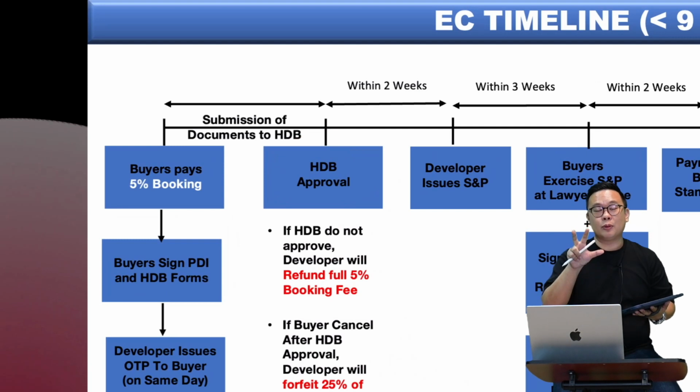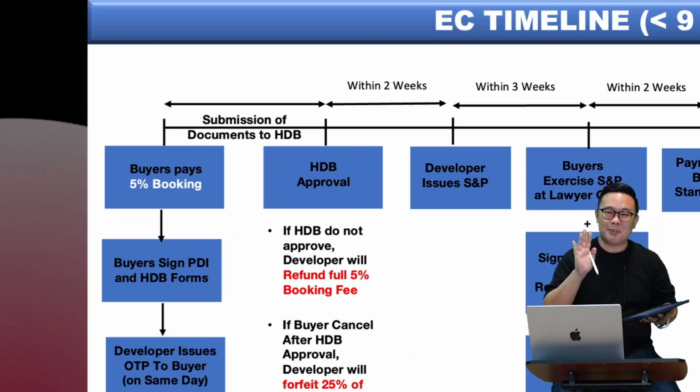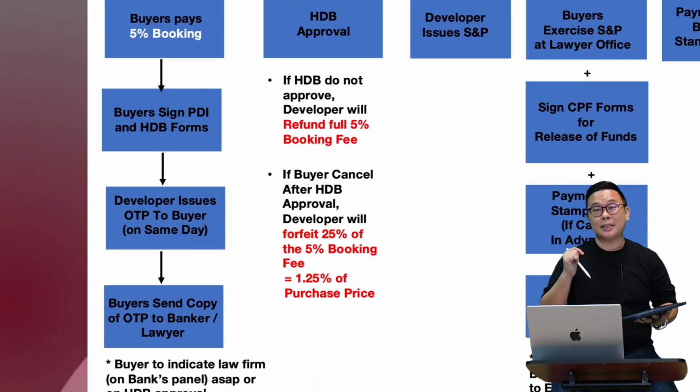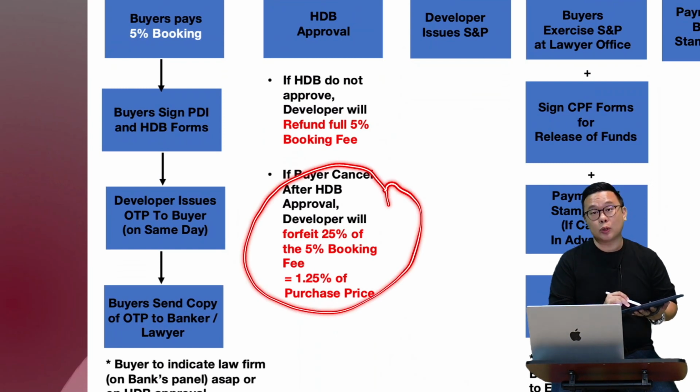So, HDB approval: after the OTP is issued, all the documents will be sent together to HDB for their evaluation. If HDB gives their green light, then buyer can proceed with their booking. However, if HDB does not give the approval, developer will need to refund the full 5% booking fee to the purchaser. However, if HDB gives the approval, but buyer decides not to proceed, then this will be similar to a private purchase where there will be a forfeiture of 1.25% of the purchase price from the buyer.